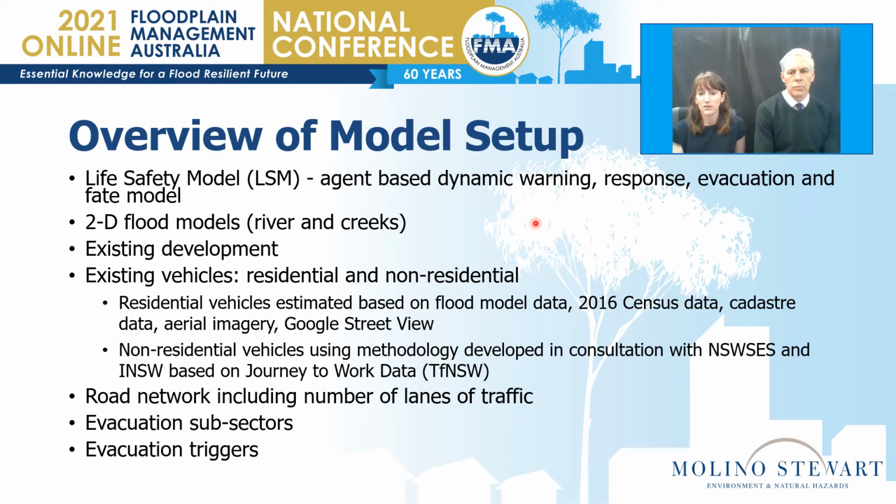So an important component of that is a file of the existing development, so showing where the buildings are, and from that, what number of existing vehicles will be leaving from the buildings. So looking at both residential and non-residential vehicles.